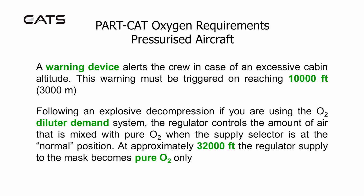A warning device alerts the crew in the case of an excessive cabin altitude. This warning must be triggered on reaching 10,000 feet cabin altitude.